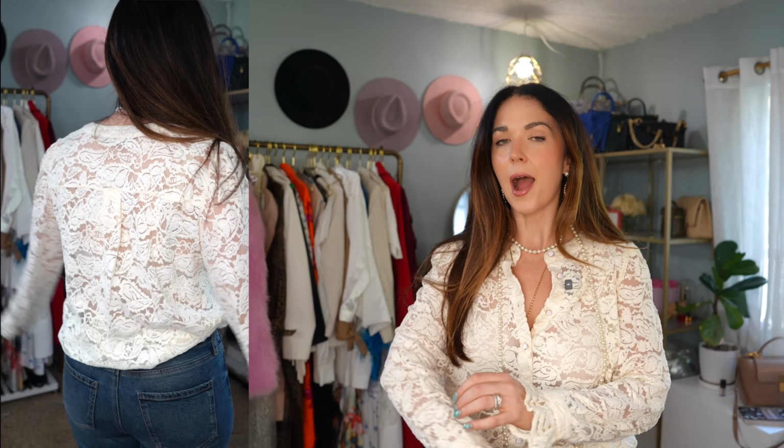If you're looking just for a fun, cute little lace, sort of Victorian vibe top to add to your fall wardrobe, this is such a great, affordable alternative. It comes in so many different colors, but I went with this more ivory toned colorway because for me this is the most classic. But this is definitely a sheer blouse. You can see through it.